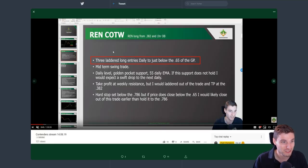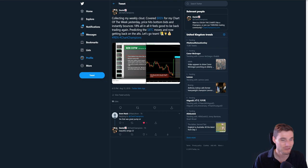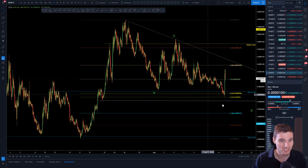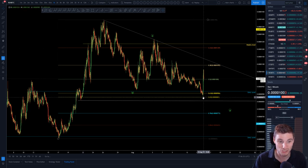Literally giving my chart of the week, saying three laddered longs into the daily entry just below the 0.65 of the golden pocket. What did we get? The move just below the 0.65 of the golden pocket. So apologies for clout chasing that trade, but that was a really, really nice call. This setup was just really nice, literally low to high, coming straight onto the wick of that golden pocket.